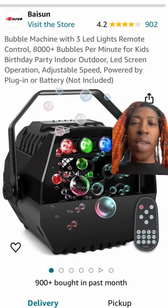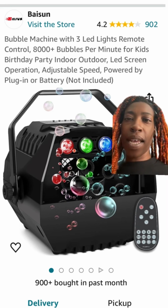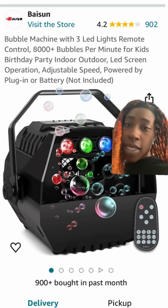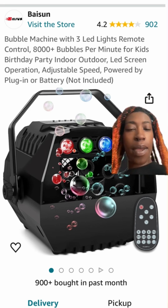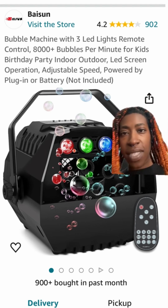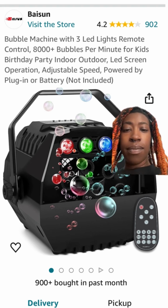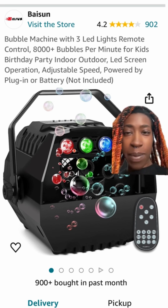Okay, now we have stepped into the big guns. We've evolved, okay? This is not a bubble gun. This is actually a bubble machine. And this one I purchased for a birthday party, among other things, to have for an outside event. But the party definitely motivated me to up my bubble game, to say the least.